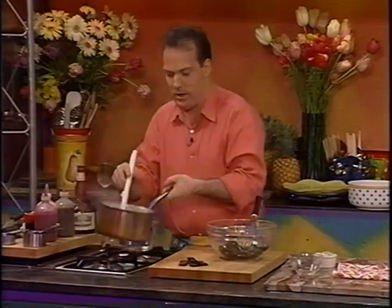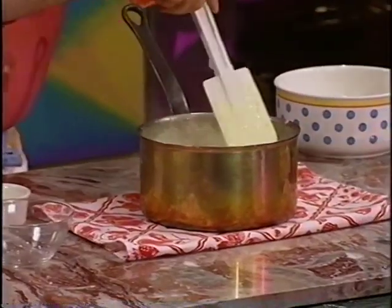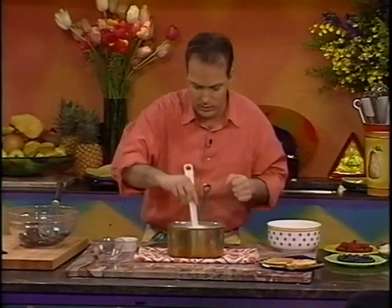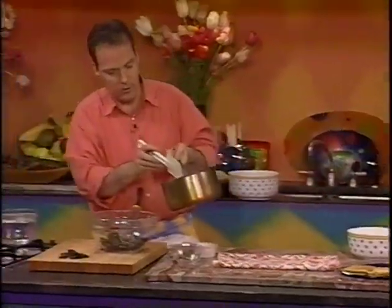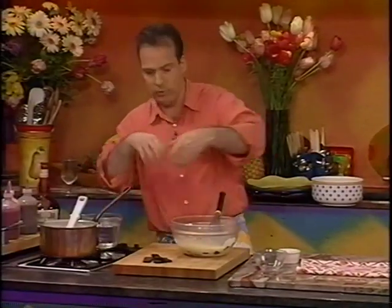Okay, so now I'm going to add the gelatin sheets. I put the gelatin sheets in cold water before, so that they're soft. Now the gelatin sheets are just melting. And I'm going to pour that over the chocolate. I do that in three times, making an emulsion every time.